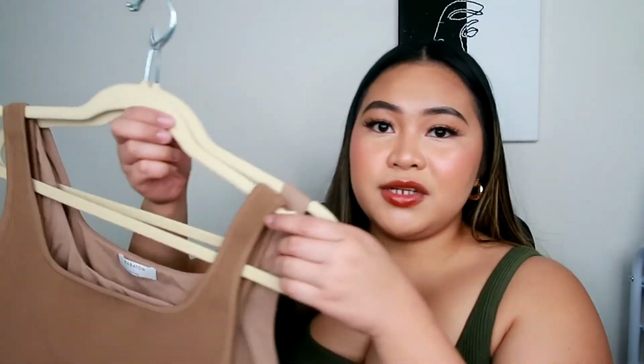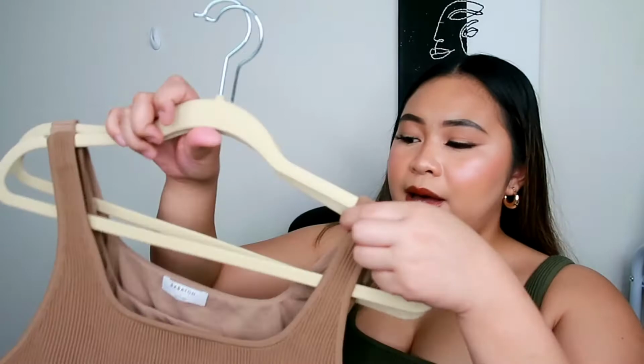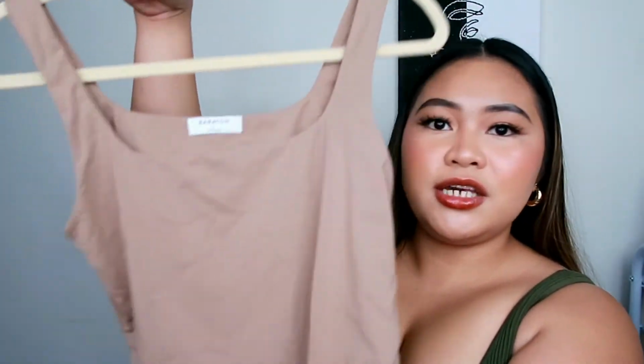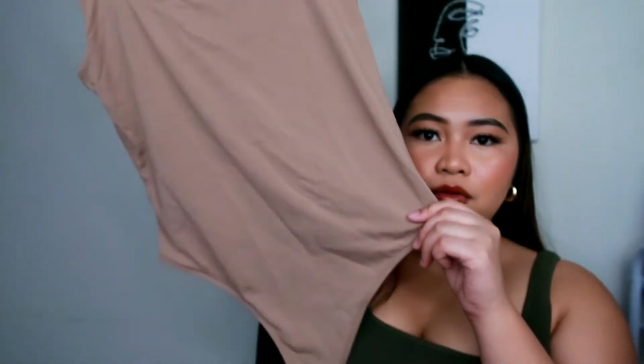So moving on with Aritzia, I got three, but one was my friend's Christmas present. So I got their Babaton. I think both of these are Babaton. So this is the Babaton bodysuit. I already washed it and everything. But yeah, this is their Babaton bodysuit, and this is what it looks like right there.